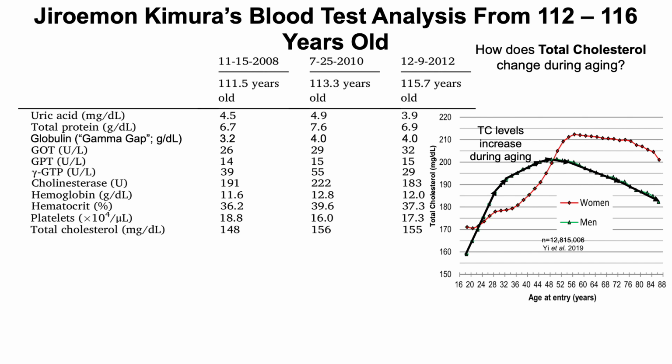Now, note that Jurahimon's total cholesterol had an average of 153, so it may not be a far stretch to think that his total cholesterol levels may have been higher in youth and then continued to decline after 88 in this data here to his 153 for the last 4 years of his life. So that's what's stated there. Was Jurahimon's total cholesterol relatively high, but then declined until reaching 116 years?